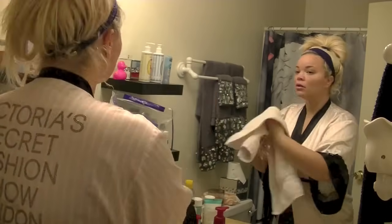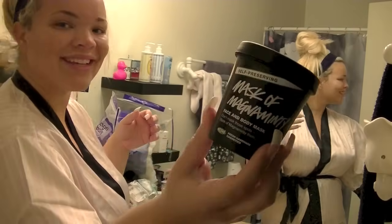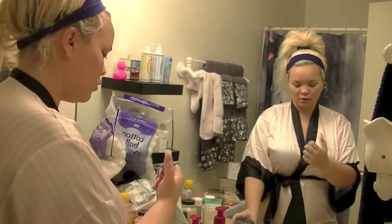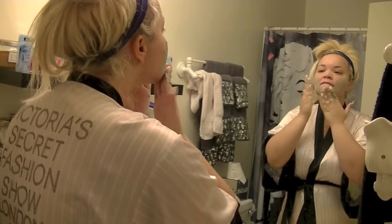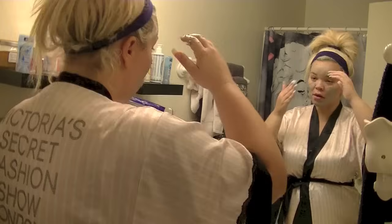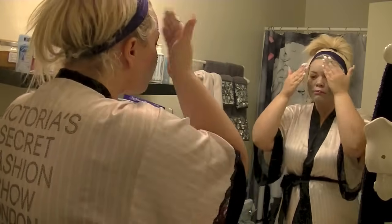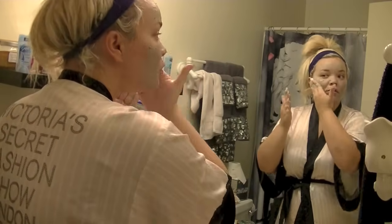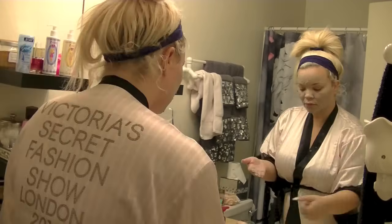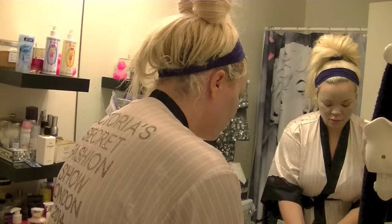And then after that, I just like to relax a little, and it's a perfect time to do my mask. This is also from Lush, the Mask of Magnanimity. And if you have long nails like me, use your knuckle to scoop it out and apply generously all over your face. You leave this on for 10, 15, 20 minutes, whatever you feel, till it gets nice and firm for you to rinse off later.